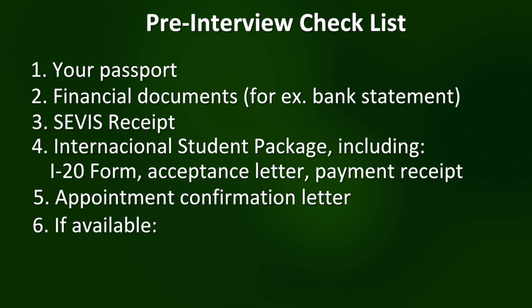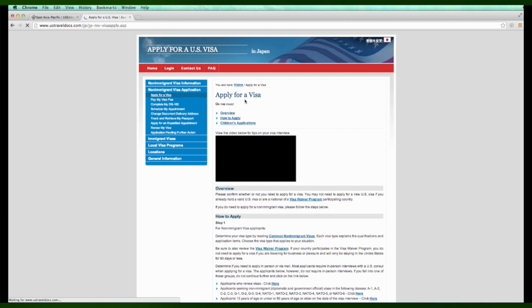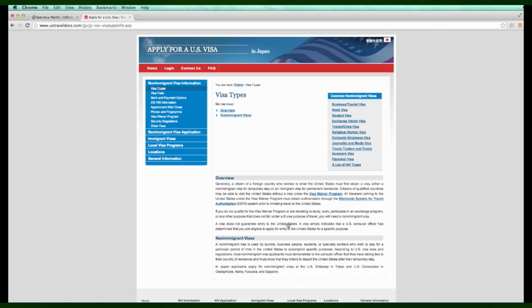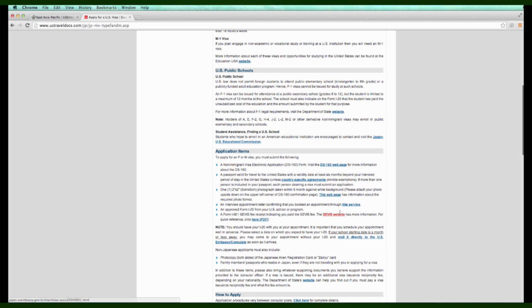Sixth, if available, proof of family and/or personal possessions, or a letter from your employer or school or college official where you are enrolled, if you have this handy. Please note that it is important to remember that each embassy has its own specific instructions for getting an F-1 visa, and you should always refer to their website. That said, please study the embassy website in your city where you are going to have your interview so that you will know exactly what you need to do and bring with you to the interview.